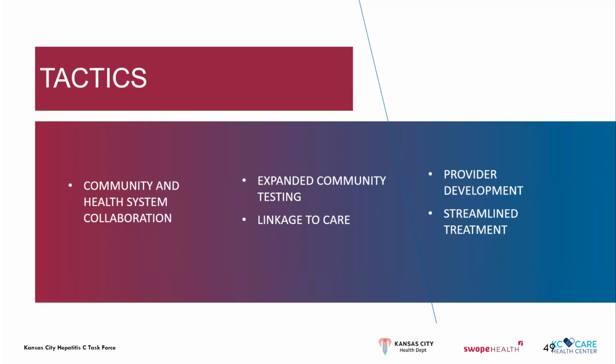So the tactics the coalition is using is the collaboration between the community health centers and the substance abuse treatment centers and homeless service centers, linking people to care, so having a real direct phone number access from the people who are doing testing at those sites to our nurses, our nurse coordinators.